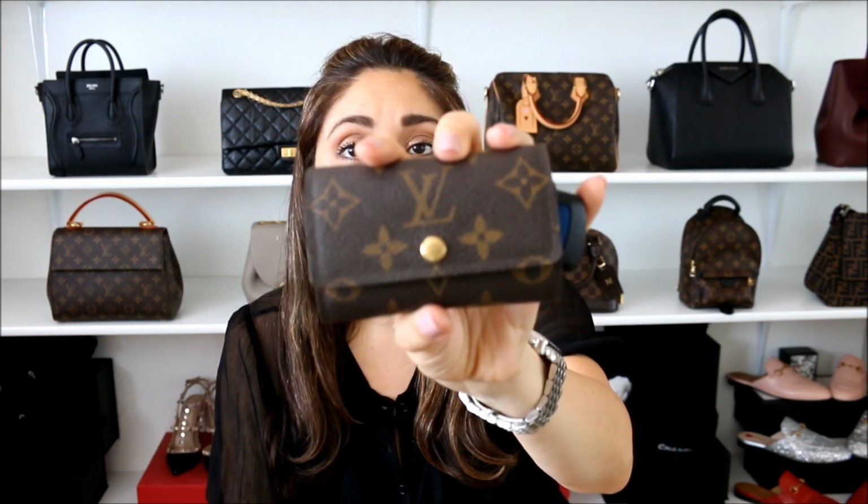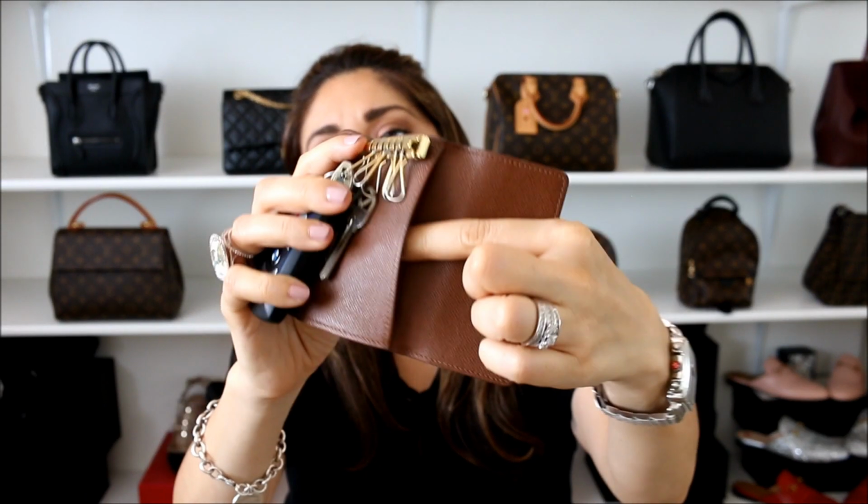And the reason why I've been using that nonstop is because I was trying to give the Louis Vuitton one a little bit of a rest, because this one I used for like 10 plus years, every single solitary day. Now the Louis Vuitton one is also a 6-ring key holder, and this one does have a little slip pocket, and I have seen some people put their driver's license back there or a credit card to make it a little bit more versatile.